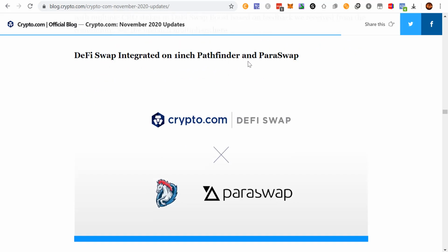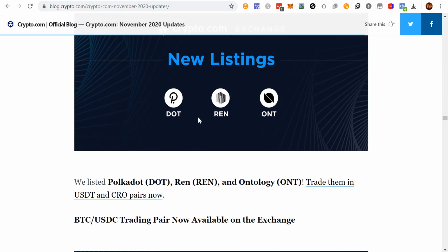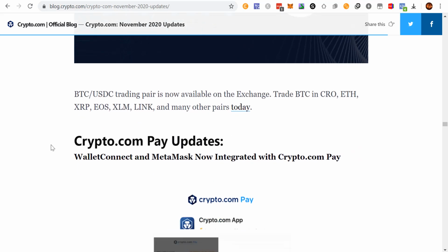DeFi swap integrated into 1inch Pathfinder and Paraswap. Awesome news. Crypto.com exchange updates: new listings on the exchange, Polkadot, Ren, Ontology. Good stuff. New trading pair, BTC to USDC.